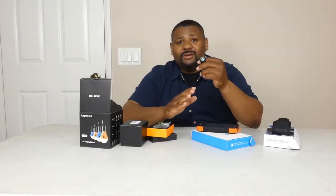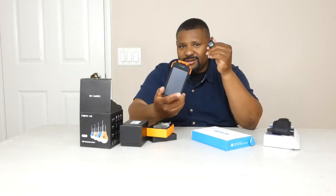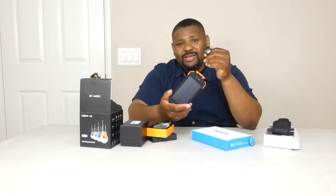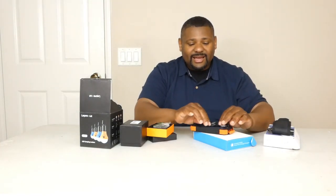This is part of planning ahead. If you're going out camping or hiking or something like that, please be careful. That's always like the main thing, and always have a way to get back. This is why this is one of the most important items also, to charge your cell phone, because you never know what you're going to get into, and people need to know where you're at. So these are my essentials right here, and that's it.